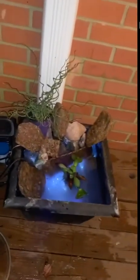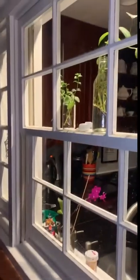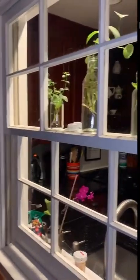And there you go again with the close-up of the pond. Who doesn't love a nice little trickling pond? Oh, and there's a couple more succulents. And my mom has some pretty little cuttings propagating in a window. This looks lovely when the sun hits it. I really suggest doing that in some glass vases.